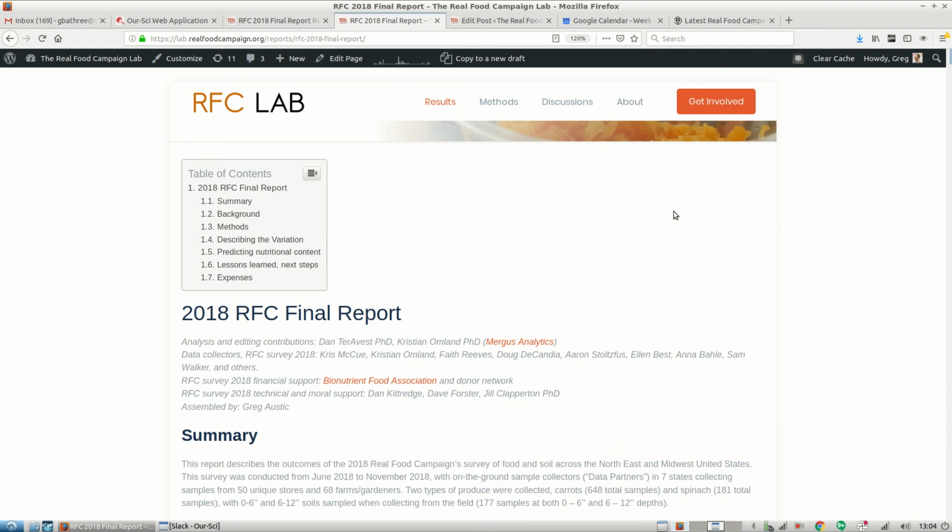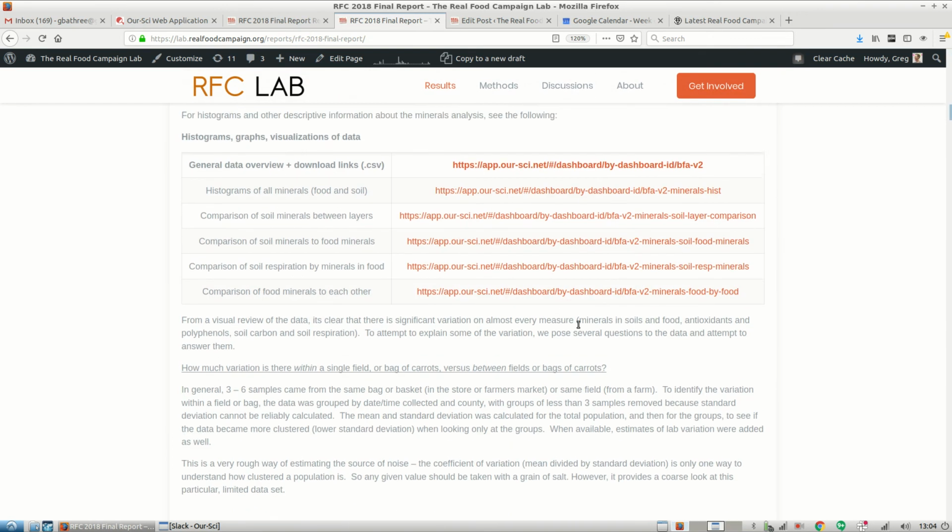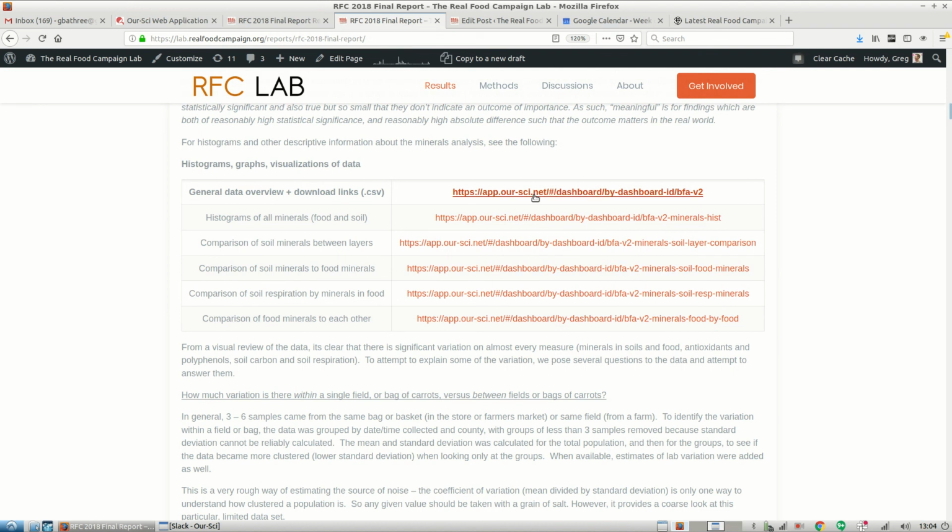So yeah, that's the run through of the final report. Don't forget, if you want access to the data, you can download the CSV from this link. And if you want to just look at how things seem to relate, you can look at histograms and XY plots of soils to minerals and all kinds of stuff here as well.